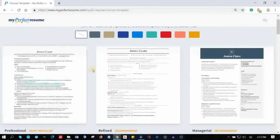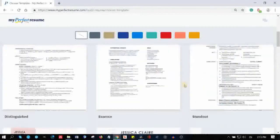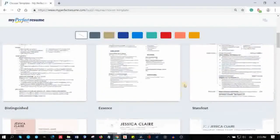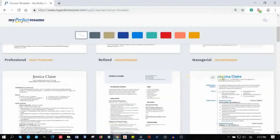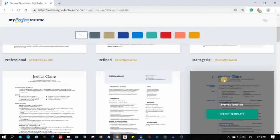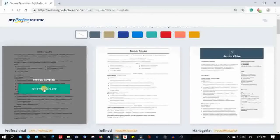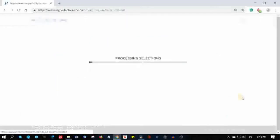Okay, so now we got to pick our template. You can look through these and decide which one you want. They got all different styles. You can see that they look different. Just keep in mind that if you're printing on a printer and your template has color, you need colored ink. I'm gonna go with the professional one just because they say it's the most popular, and this is just an example anyway. Okay, create a new resume.